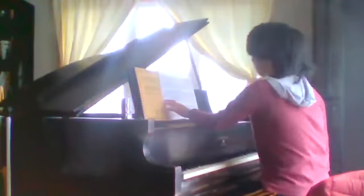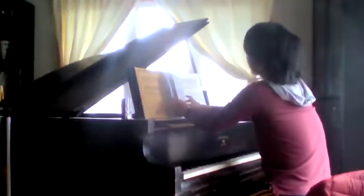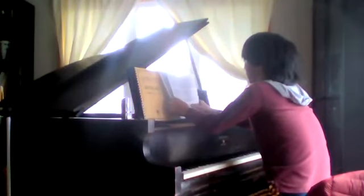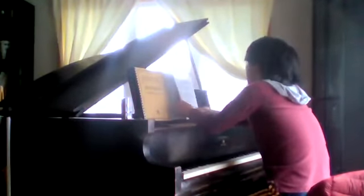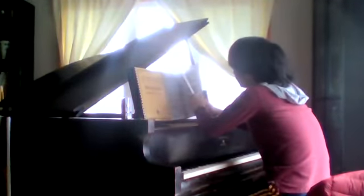Move on to... Actually, you know what? Before that, there is a very beautiful part in the same piano concerto, guys. Second movement. Let's check that out. I mean, it's fine if I go to three, but I want to go to two right now. Movement two.